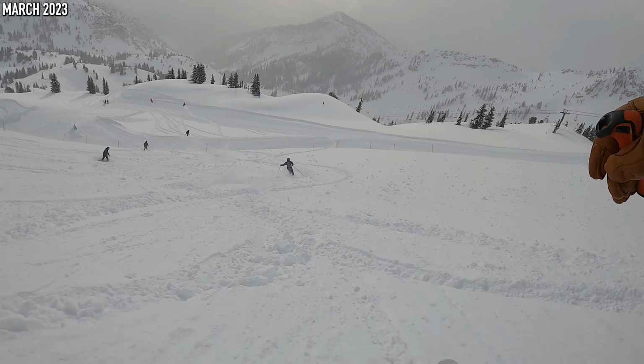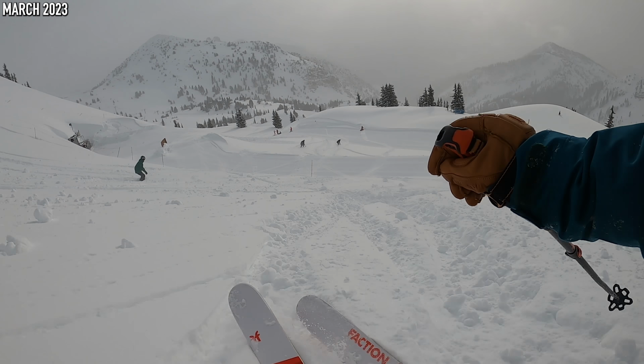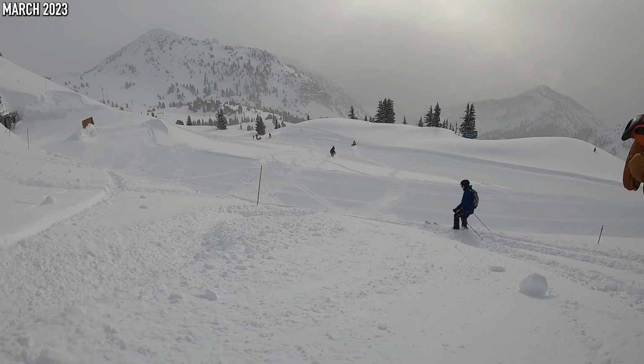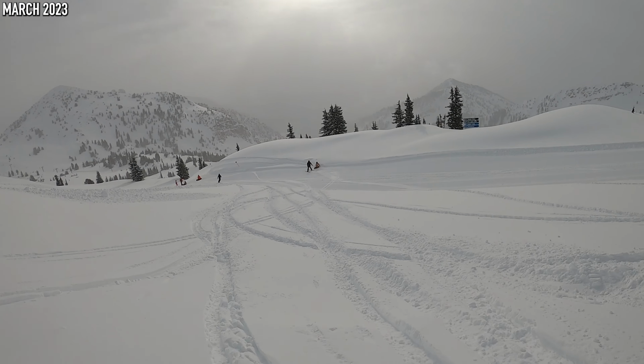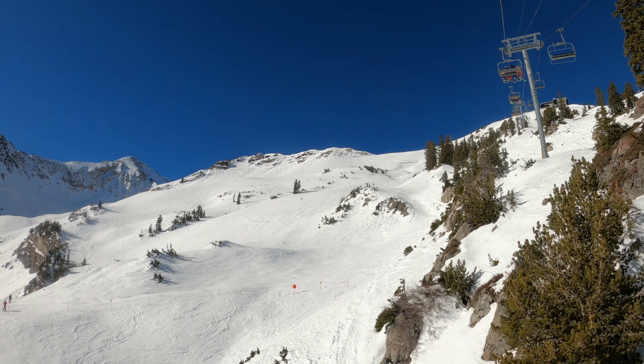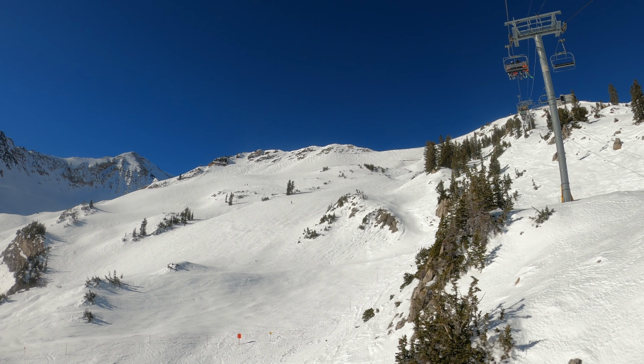I mean, on a powder day, it'd be fantastic. On a Bluebird POW day, because I don't think you'd be able to see much on a storm day. Mostly blacks, some blues. Definitely another expert zone, as you'd kind of expect. But just great terrain, stunning views, open bowls. If you're a bowl skier, you're gonna love Mineral. You're gonna love Snowbird in general. But it is pretty awesome.